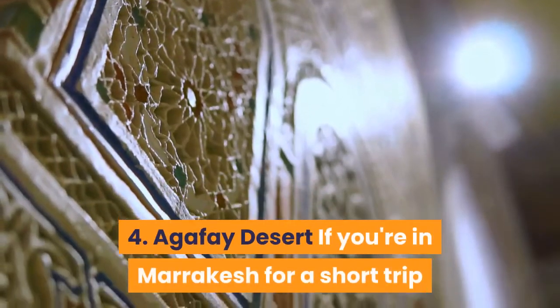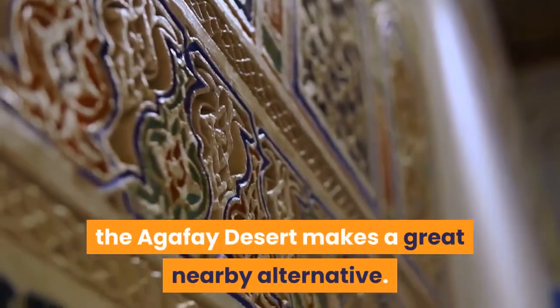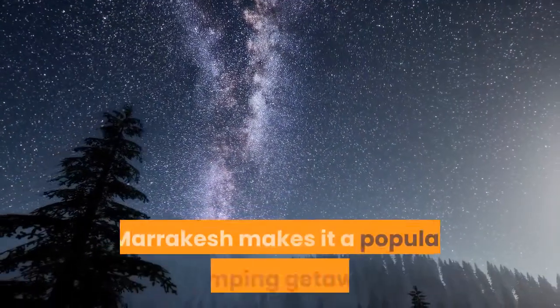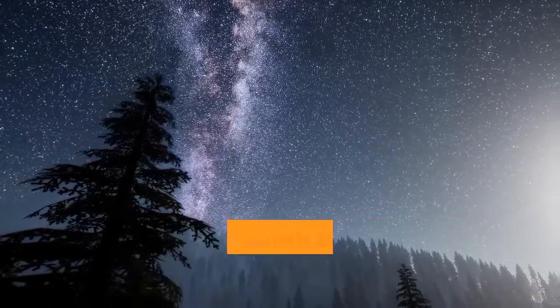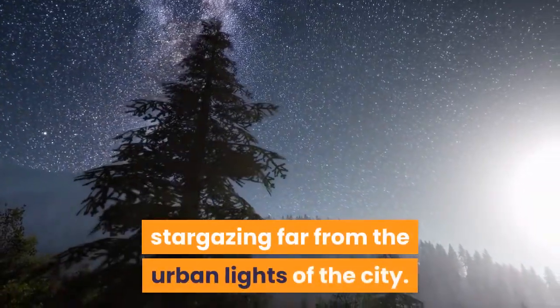4. Agafay Desert. If you're in Marrakesh for a short trip and don't have time to make it all the way to the Sahara, the Agafay Desert makes a great nearby alternative. The Agafay Desert's proximity to Marrakesh makes it a popular glamping getaway, and it's worth staying overnight to enjoy stargazing far from the urban lights of the city.